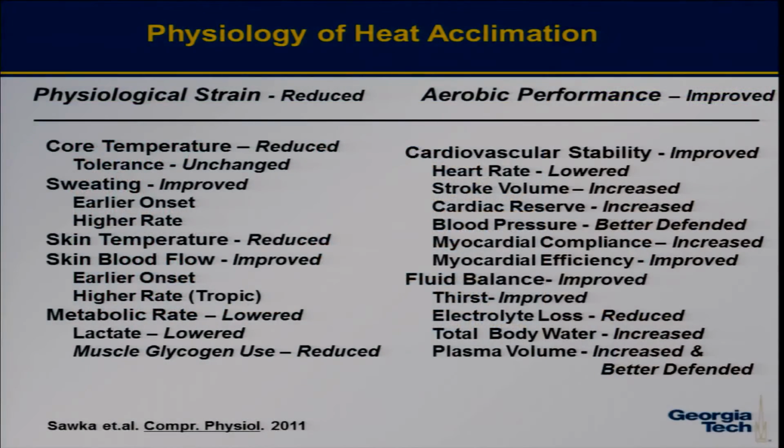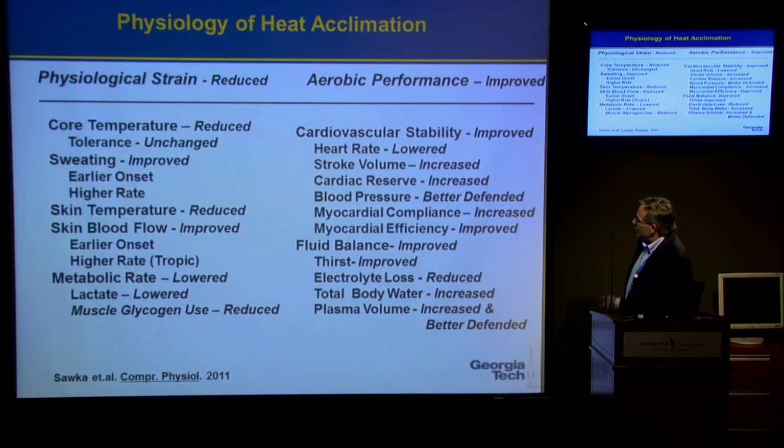So if we look then at the physiology of heat acclimatization, we have the two outcomes, reduced strain and improved performance. You can see I have on this table a whole host of physiological adaptations that occur. What I'm going to do is go through some selected ones of these and show you what some of the data will show.